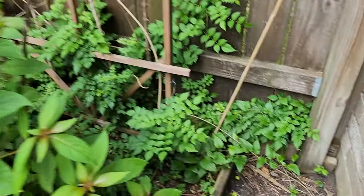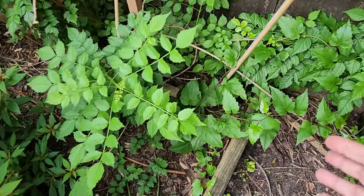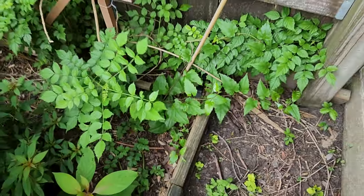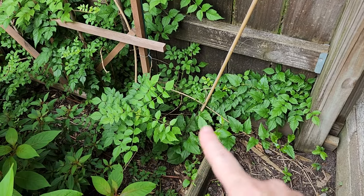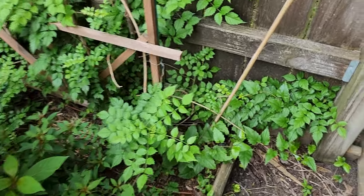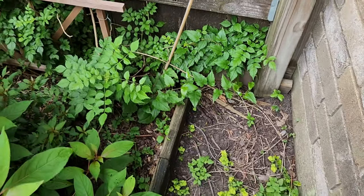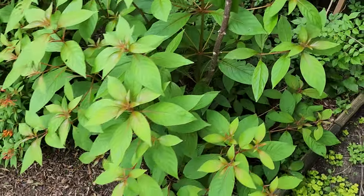And then I did something I probably shouldn't have, but I brought back Mexican flame vine and I planted it in the ground because I just broke off a piece and then put it in a little container, and it is easy to propagate. And I thought, you know what? Let me see how it does back here. So I've been wanting this to grow on this bamboo stick, and it wants to kind of meander. So we'll see how that does back here.